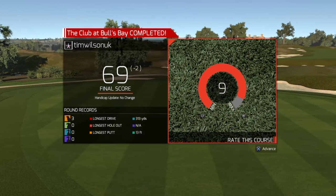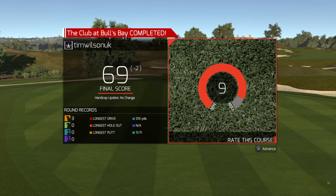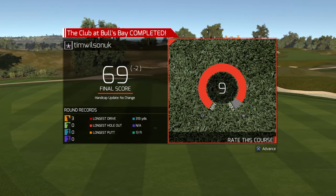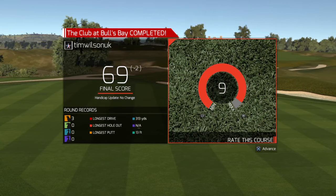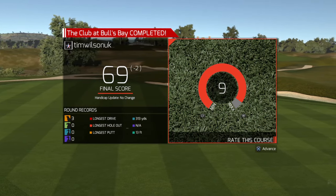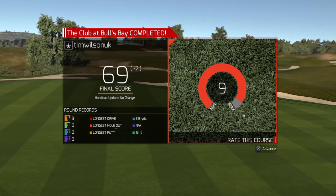I'm going to give this, this is my new highest rating. I'm going to give this a 9.3 out of 10. So that's the new highest rated course. It's the club at Bulls Bay. It's in Charleston, South Carolina. Be sure to check this course out, guys, and play it, because it is a fabulous course to play.